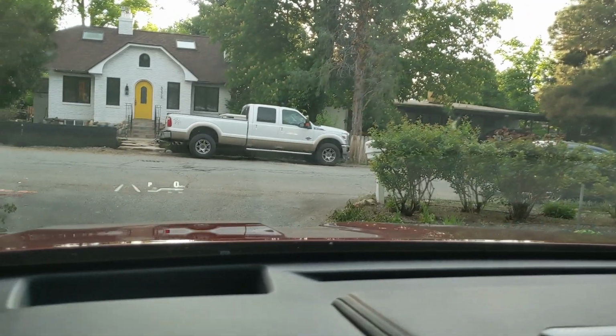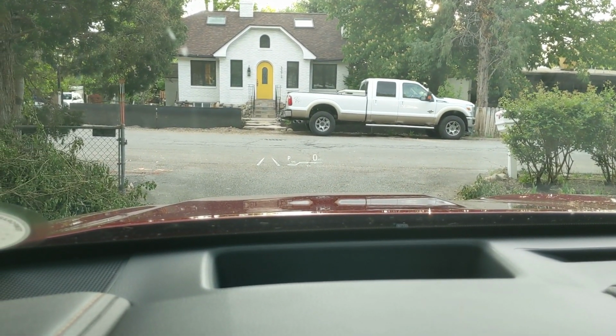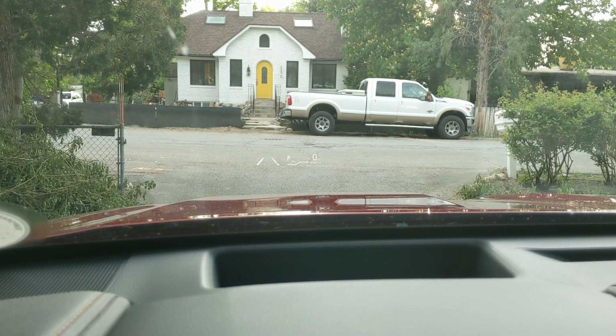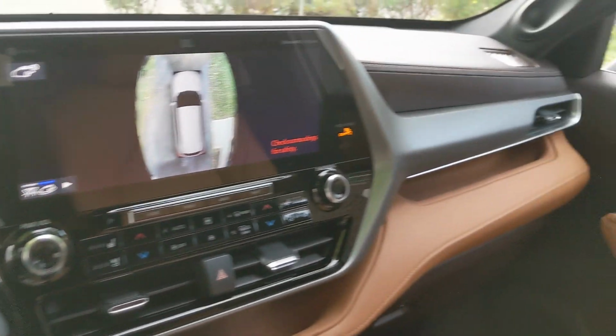And then one more thing unique to the Platinum model is this heads-up display. It's pretty big actually, and that can come in handy at night. Keeps you from having to take your eyes off the road. I think that about does it for the front seating area. Let's hop in the back.